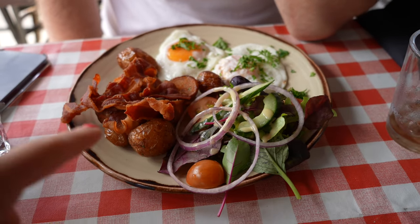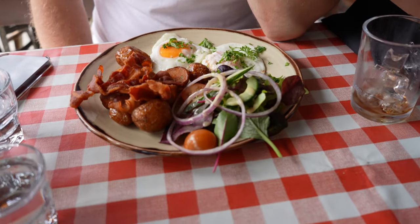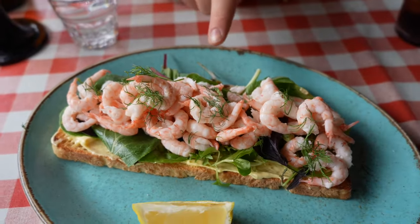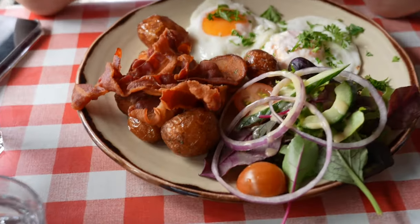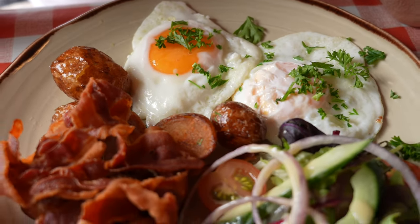We usually have bread with that, but we didn't know that it didn't include bread, so we'll see how it goes. But we're sharing both of these. They're looking so good. That looks amazing. And those potatoes, they look fire. That's perfectly fried bacon. That's actually perfect.